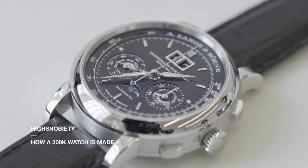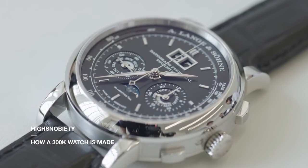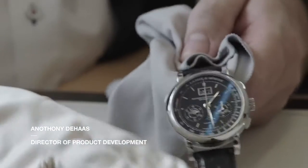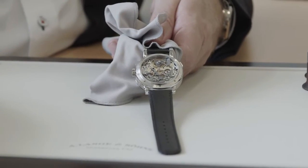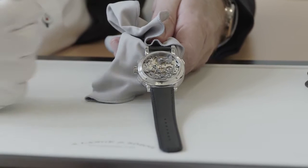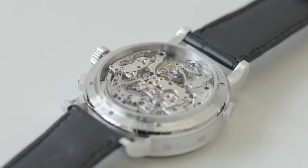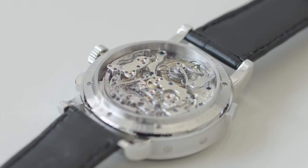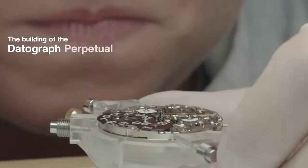It's called by the connoisseurs, the collectors, the most beautiful chronograph movement in the world. Beautiful platinum case, 41.5 millimeters, 14.6 millimeters thick, and 729 parts inside. The building of the Datograph Perpetual Tourbillon.